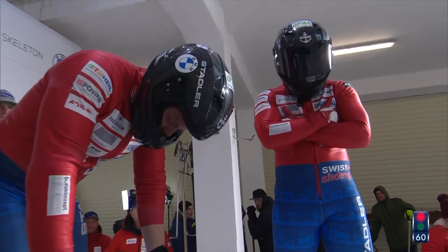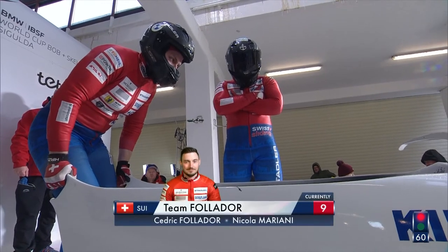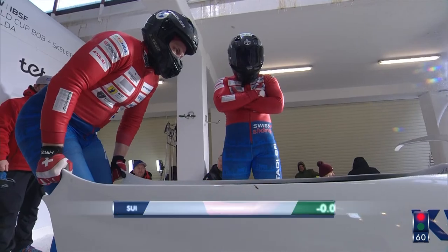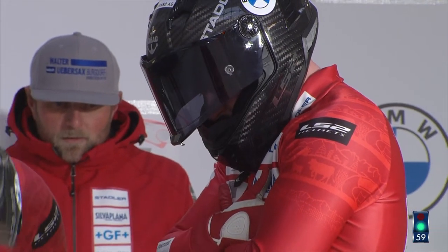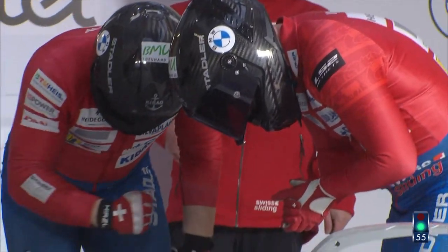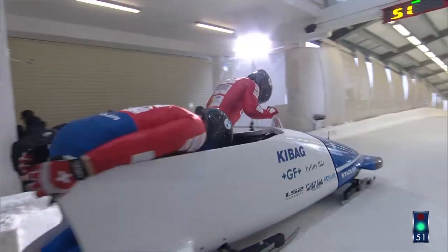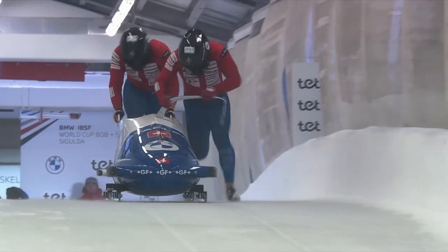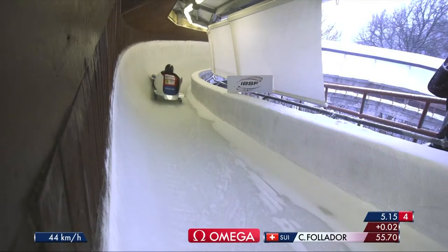We have 9 sleds to go in the season. And the first of those is Cedric Follador and Nicola Mariani for Switzerland. Seventh World Cup race of his career for Cedric, and yesterday, only his second race on this track. Nicola, only his fourth two-man World Cup start. He's done more in four-man. 11th place yesterday. This, if he holds on, will be an improvement for Cedric Follador.